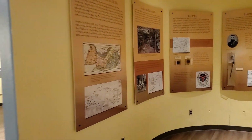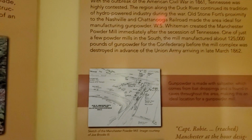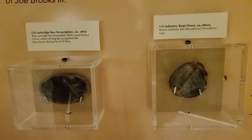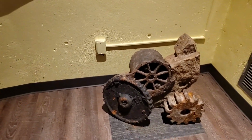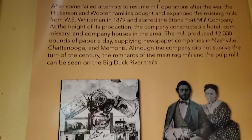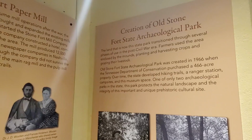There's just some more stuff on the wall here. Let's talk about the Native American tribes. Civil War era. There's a breastplate and a horn emblem, looks like. Those are cool, old relics there. Talks about occupation here. It's part of the old mill, it looks like. Here's a stone floor, paper mill information. Creation of the old stone Fort State Archaeological Park.